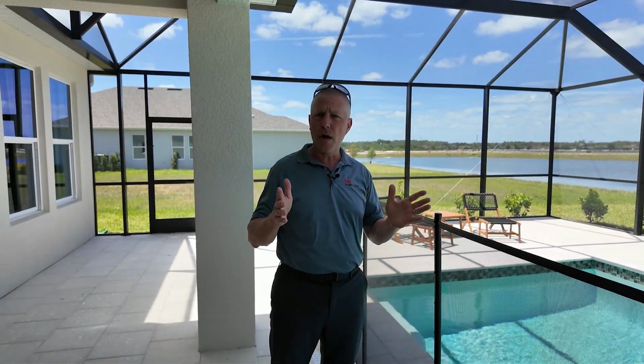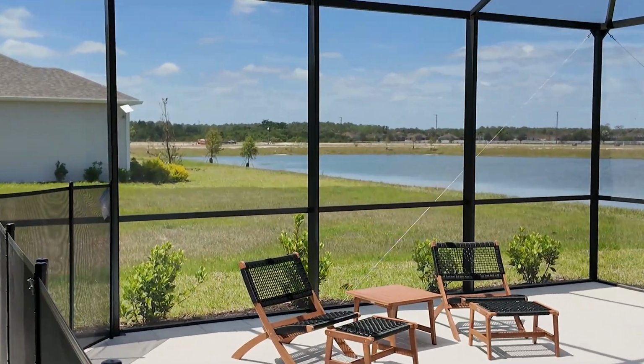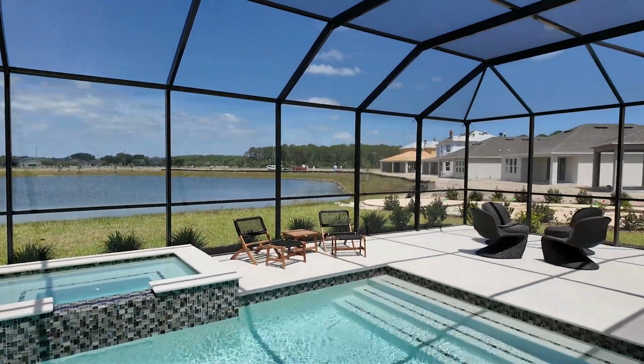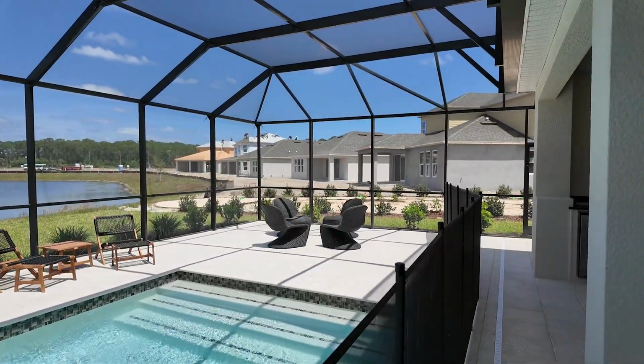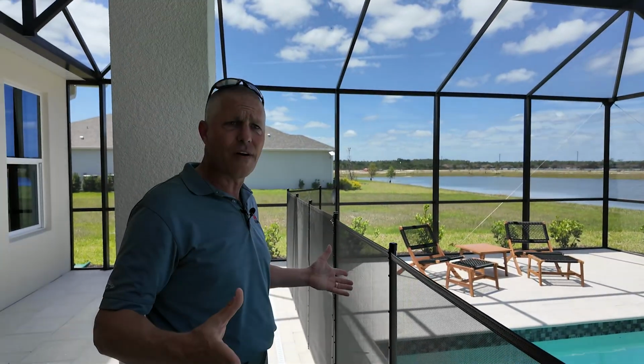I think I've already covered all the location things I wanted to. This is a huge lot though. Look at how much space you have. This lot is either 80 or 85 feet wide. The previous one we looked at was 60 feet wide, and I believe they start with either a 40 or a 50 foot wide lot. So you have a good bit of options here.